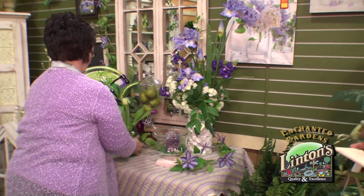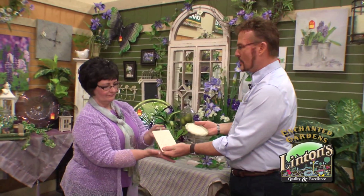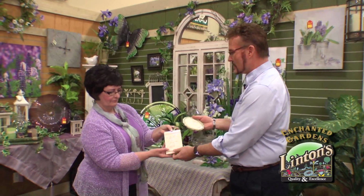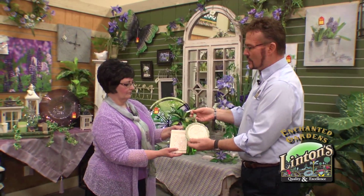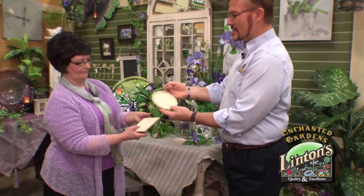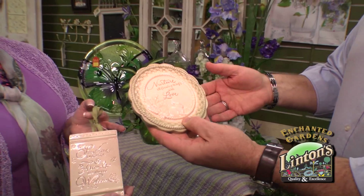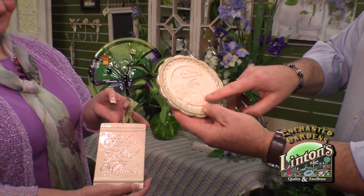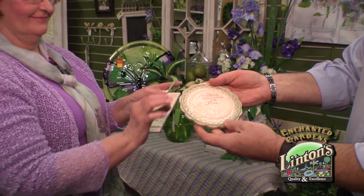What's up next, Mark? Well, Diana's selected a couple of ceramic plaques here. They certainly fit our color scheme with the cream and the green. Got a nice ribbon to hang them with. Only $12.99. I love the saying that's on this: nurture all growing things with love. And for spring, it's got a small little rabbit. They're perfect for Easter as well.